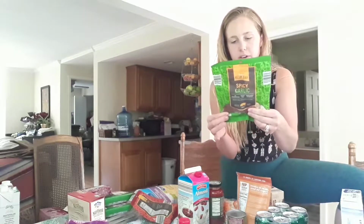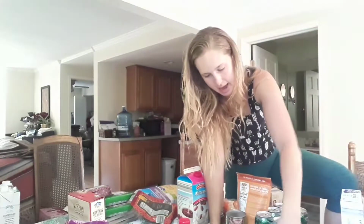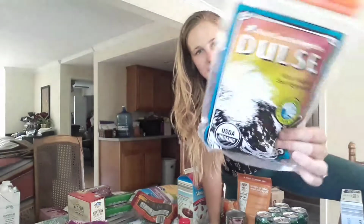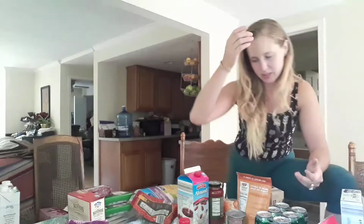We have some preservative-free, gluten-free, good source of protein, some jerky, another great snack. Never tried this. We've got some dulse, not sure how to say that, wild Atlantic sea vegetable. I've heard it's really good for seasoning sandwiches, soups, or even homemade dressings or salads. So, interesting new food. I'm willing to give it a try. Also, I got some nori wraps, some seaweed wraps to make homemade sushi. Really excited about this. Kind of nervous to give it a try, but you know what? YouTube has all sorts of DIY sushi videos, so I'm okay with that.